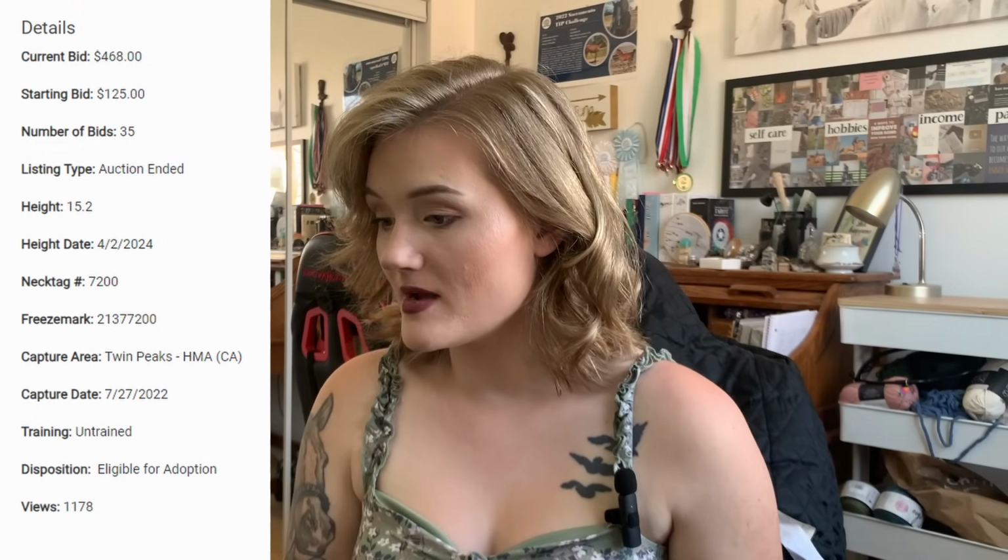$468, which isn't very much, but I think, again, because he looks awkward, people see some of the horses in these videos and go, oh, well, they look a little bit weird right now, and think that that's not going to change. Some of these horses, even if their personalities don't really shine through in the corral footage, are a whole new horse when you get them out and start working with them.